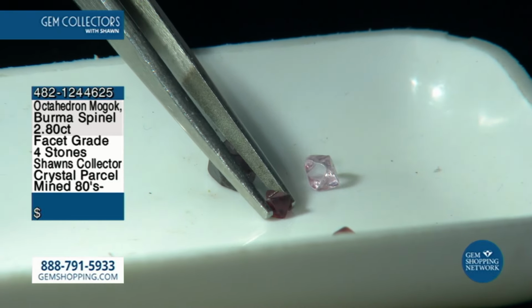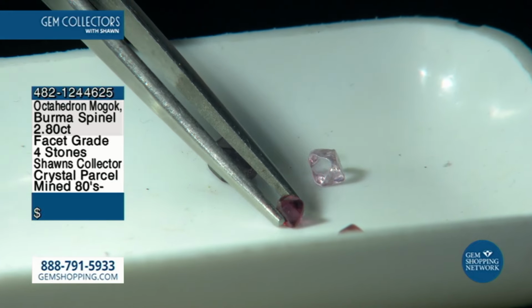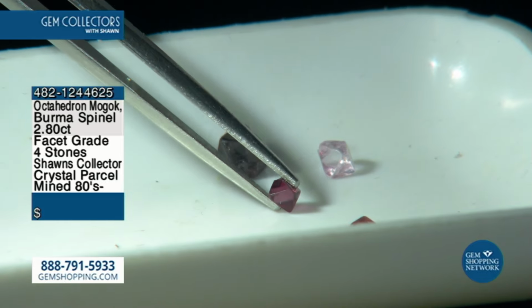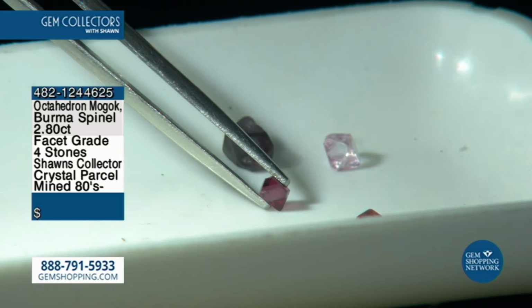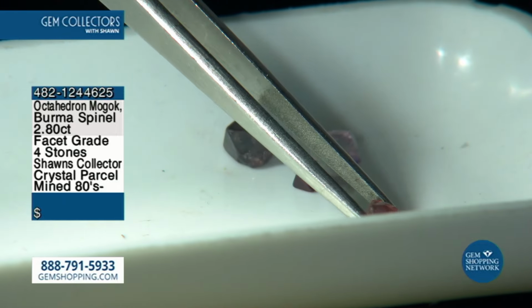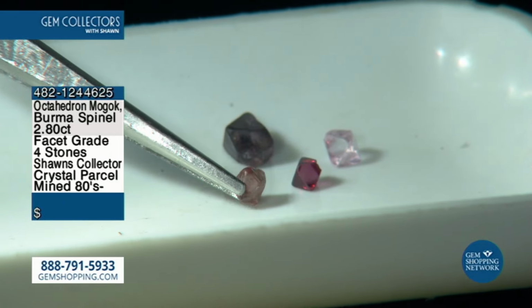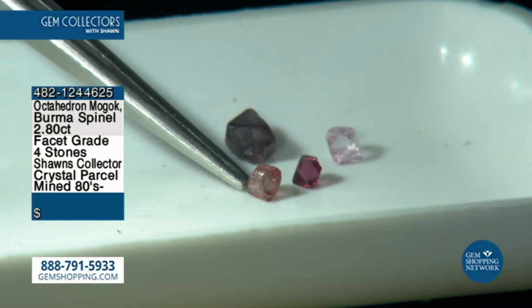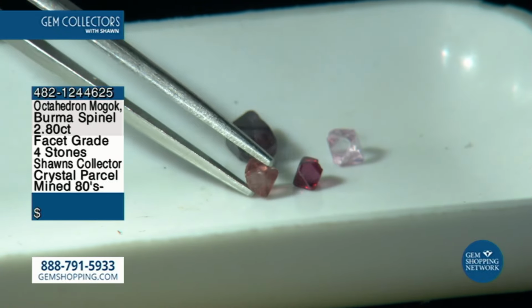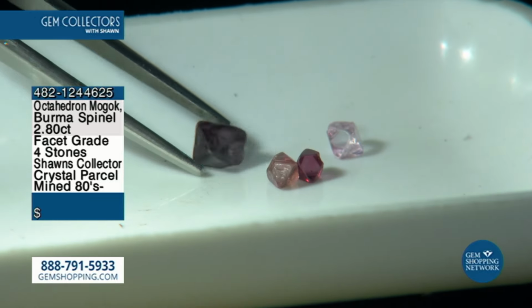The color. You know how much a spinel would be worth faceted in that color range? Look at that clarity. I am amazed that these are available. Look at that orange pink facet grade. And you can see a little bit of rounded edges. That one may have been tumbled down a stream, as is often the case.